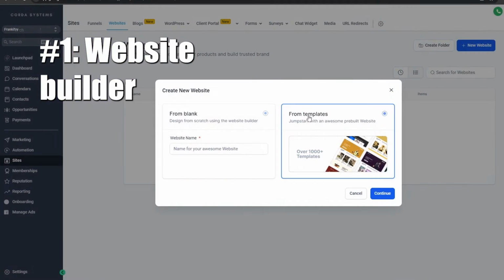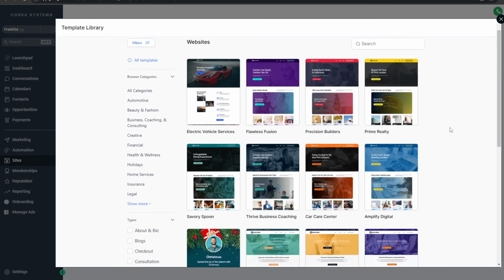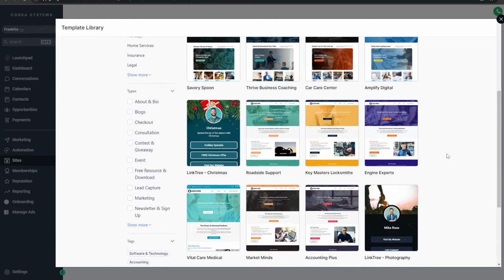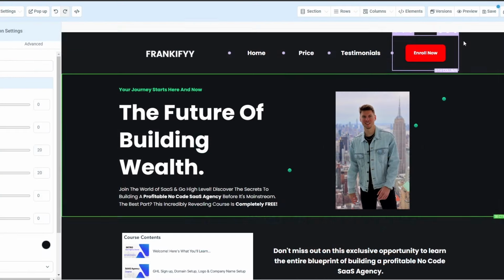So this is one of my backbone softwares that I use. As you can see on the screen right now, I'm actually in the website builder and just showing you all the hundreds and hundreds of templates they have to choose from. They have website templates and funnel templates and a whole bunch of other things that are plug and play that I'm going to go over here in a minute.